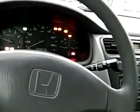Yeah, power windows, locks and mirrors, cruise control. We're going to go ahead and start her up here. She starts right up.